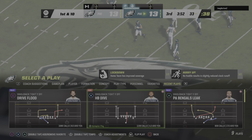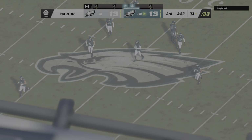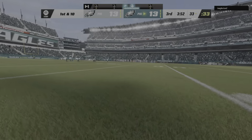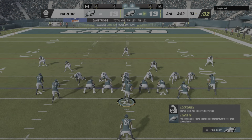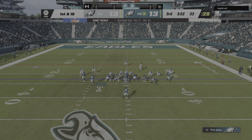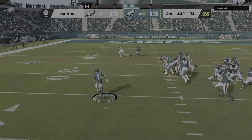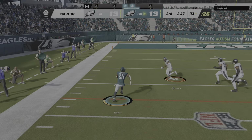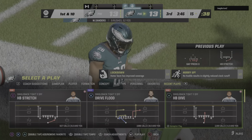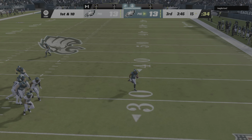Well, that return gives them a golden opportunity to go out in front. How will the defense respond after giving up that type of a return? So they'll come up first and 10 now from the 33. A give running left. It's Sanders. And he's going to be out down inside the 20 at the 15. 52 yards on the ground for him now on 9 carries.